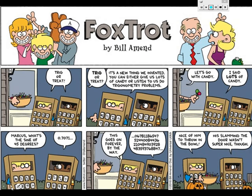Before I get started, since it's Halloween today, I thought I'd share my favorite comic, a Halloween-inspired Foxtrot. Foxtrot is supremely great. It's also nerdy, and many times it's nerdy, which makes it an attractive cartoon in my mind. Can you read it from where you are, or do you need me to read it to you? Can you read it? Go ahead.